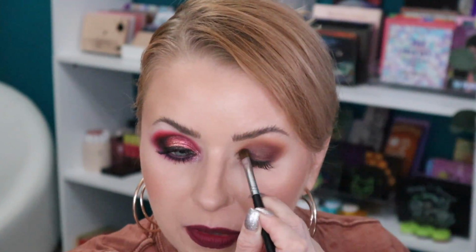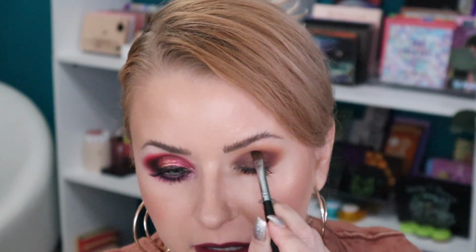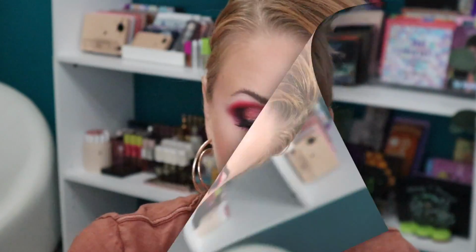I just want to try the shadow out, see what it looks like. You don't need to do this. If you were just going to recreate this look, you could skip this shadow. I just, again, just want to see what it looks like on the lid. So I'm just going to go back with the Rephr 13. There's no additional product. I'm just going to blend. Now I'm going to go in with that copper shade called Centuries.